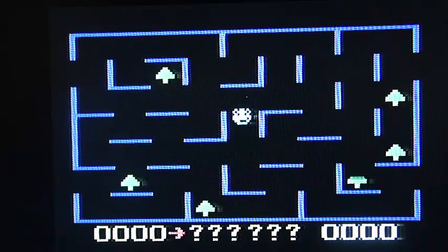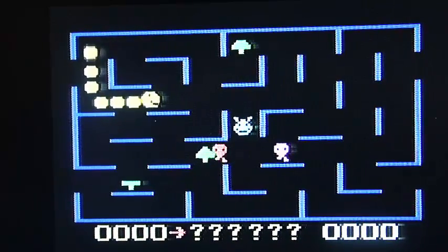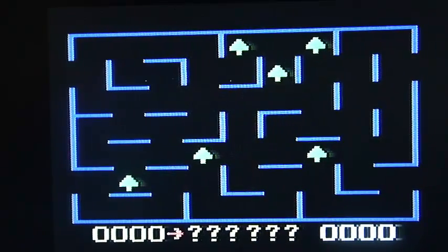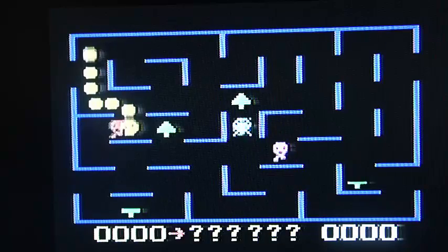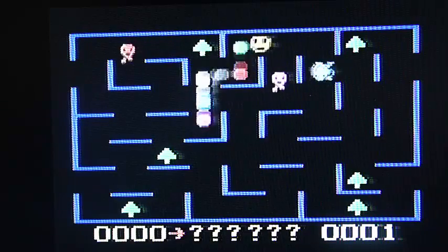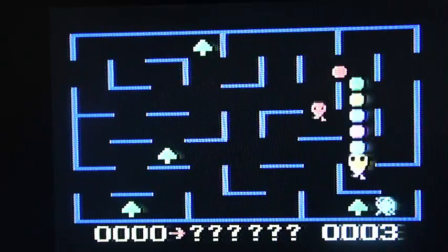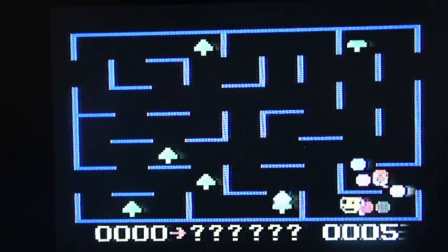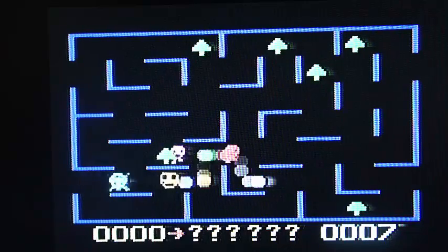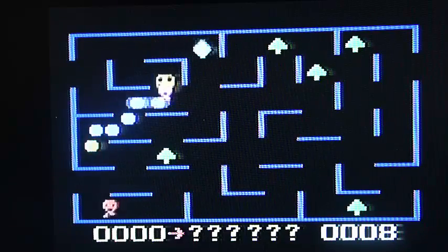Right, wait a minute. Am I controlling something? What is this? Did I tell you the name of this one? This is Crazy Chase. Wait a minute, am I? Right, I'm controlling that sort of blue flashing thing. And right, I appear to be getting points by eating the mushrooms. And I'm obviously being pursued with some large sort of centipede type thing, which is obviously extremely pissed off because I'm eating these mushrooms.